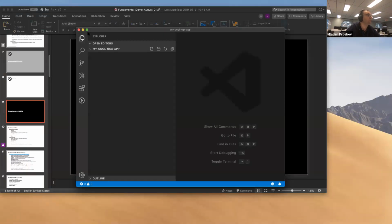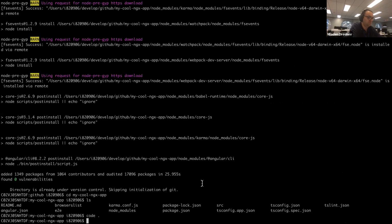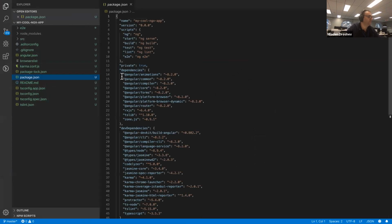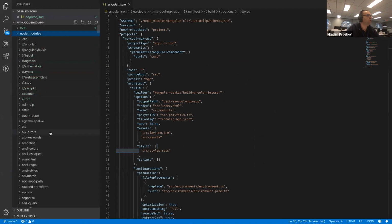I'm opening Visual Studio. I will try to run the application. So you can see that initially in the dependencies, there is no Fundamental library included. In the angular.json, the style it depends on is only styles.css, and then in node_modules, obviously there won't be any Fundamental included.